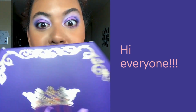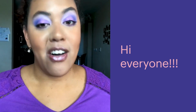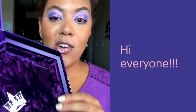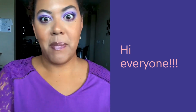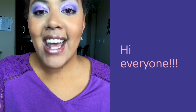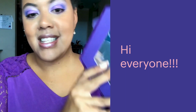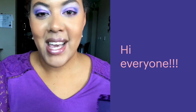I bought this amazing palette from Jeffree Star Cosmetics. I love the color purple, so I didn't want to miss this launch. Look at this, it's so beautiful. The texture of the package is amazing. And also the makeup itself is amazing. Look at this color. Oh, this color scheme is amazing.